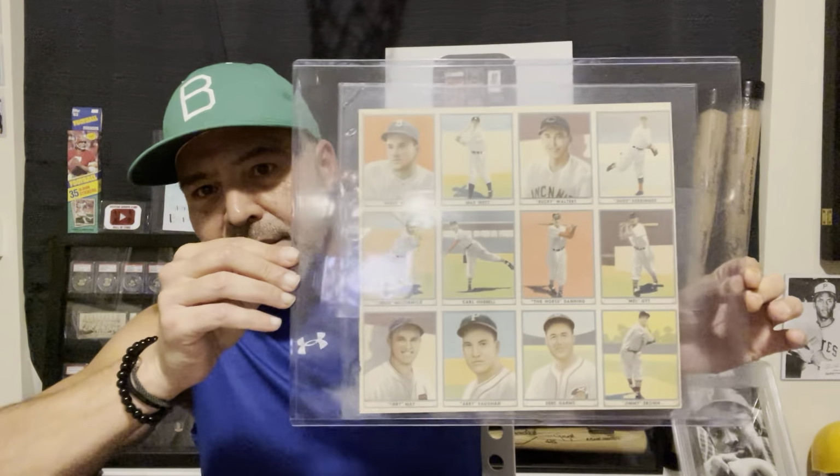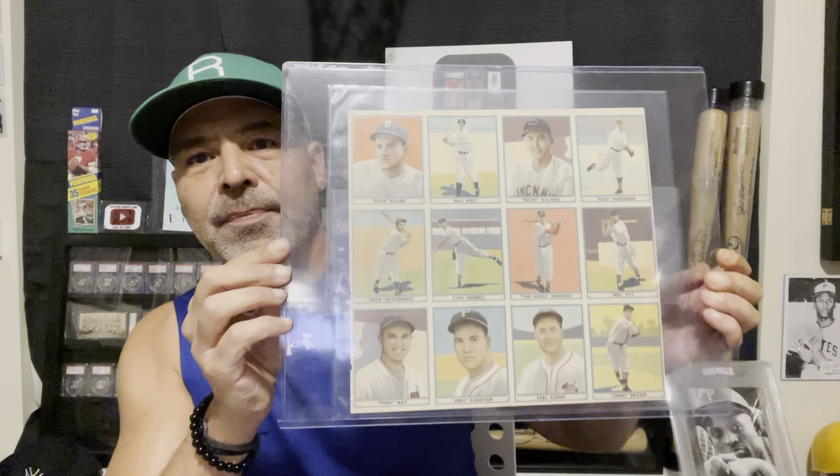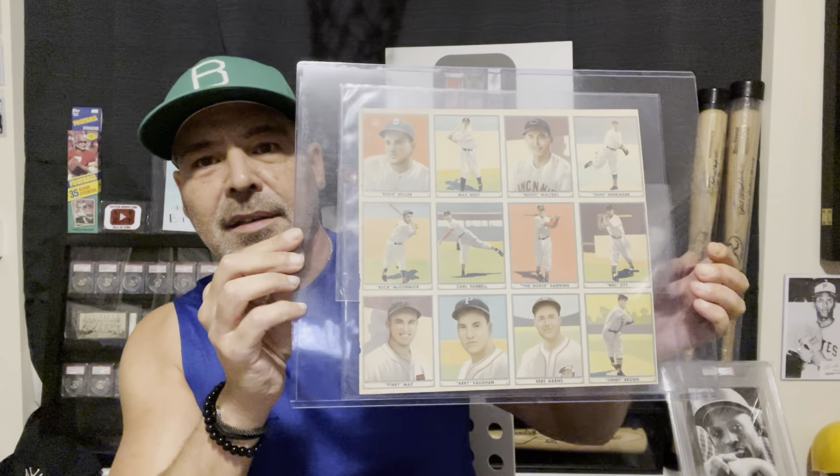So that's one of the uncut sheets. There's two of them. Came in two. So I believe there's 24 total in the set. Now we're going to get into, oh man, the regular ones. And I'm going to start off with one of the first ones I ever got.